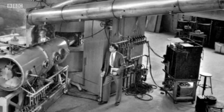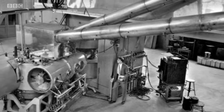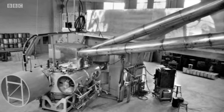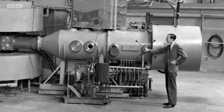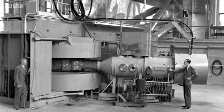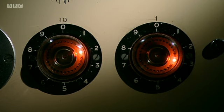Once again, botany benefits from a leap forward in science. Foremost among the new technologies of the age is a machine called a cyclotron. Invented at the Berkeley Radiation Laboratory, the cyclotron is a particle accelerator. It allows scientists to study the nucleus of the atom. But that's not why it interests Benson. The cyclotron produces radioactive carbon atoms.